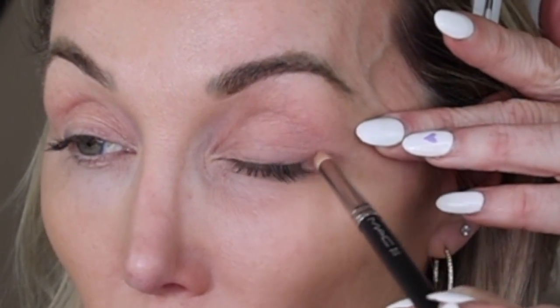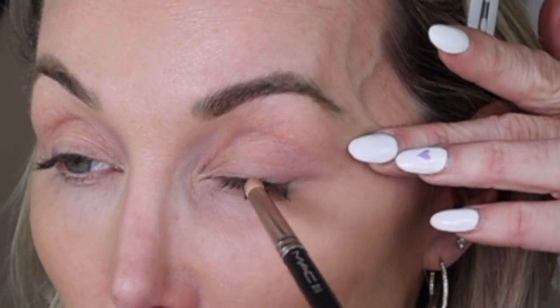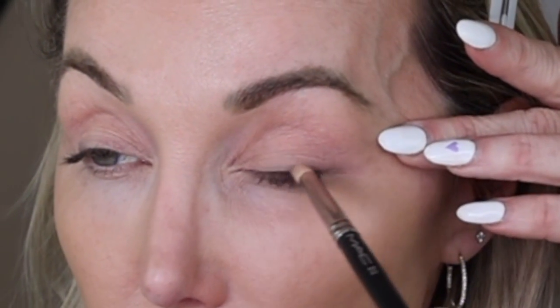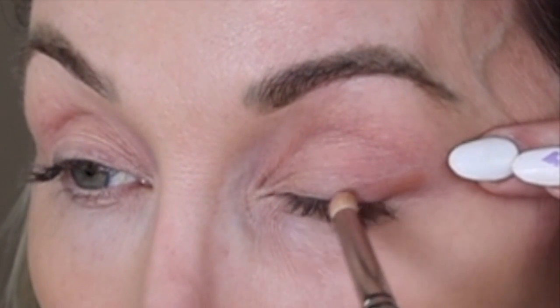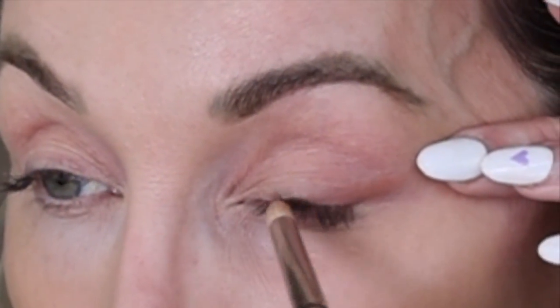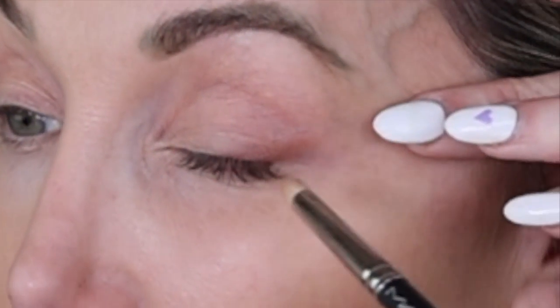We're just trying to create a little bit of a wing, and I'll show you why. Even if you don't normally wear a wing, just trust me on this. I think you'll really like the look. It's not too heavy, it's not too light. You can't really even tell that there's shadow there when you're done, but your eyes just look really pretty and sort of this natural uplifting look to them.